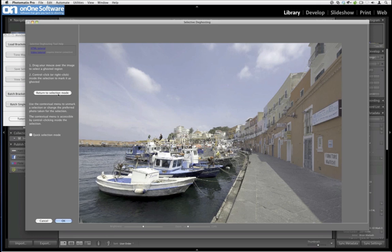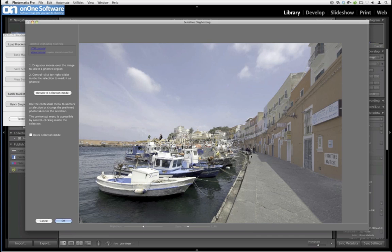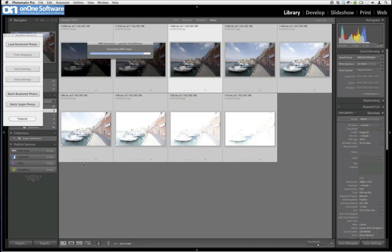I'm also going to go to return to selection mode and make a selection around these people here because they were moving. Again, you have to right click, mark the selection as a ghosted area, preview deghosting, and you can see that the people snap into place. So when you're happy, you can hit OK. And what it's going to do is actually start tone mapping.